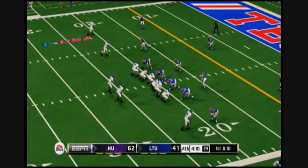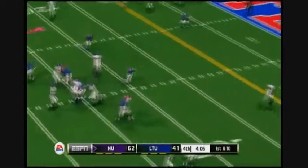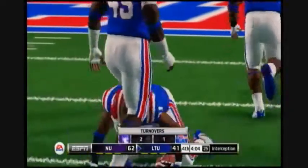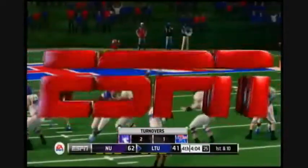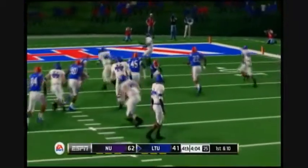Scoop. Goes right. Picked off. And he grabbed that one off the tip. You know, sometimes interceptions like this require a little bit of luck. He happened to be in the right place at the right time.